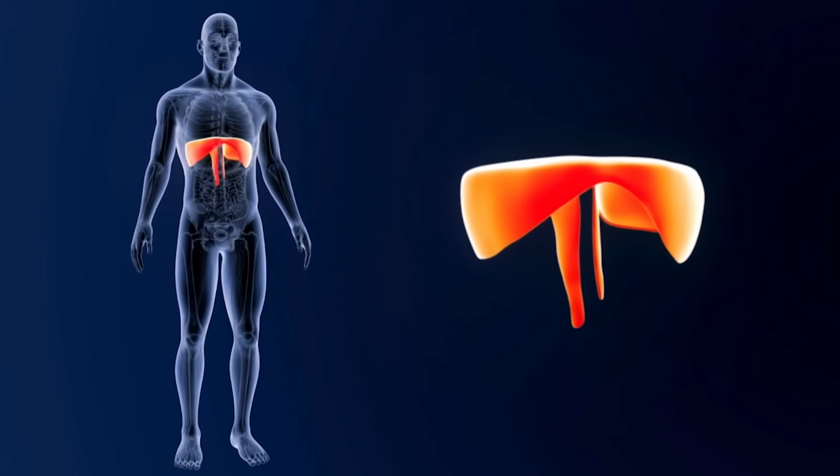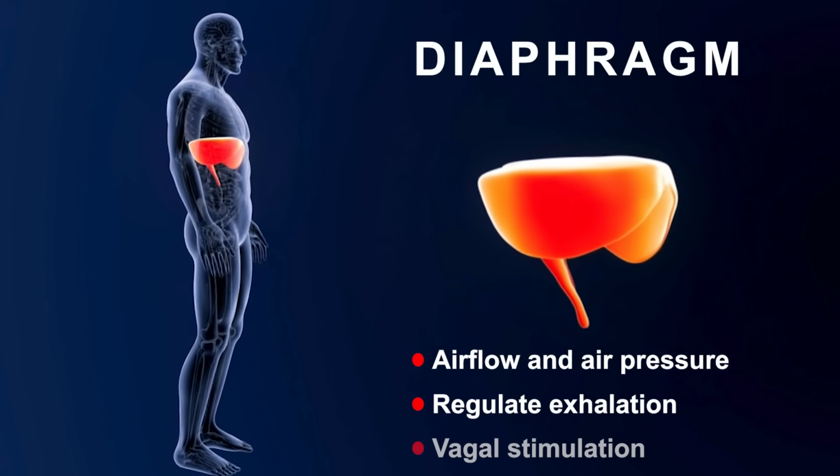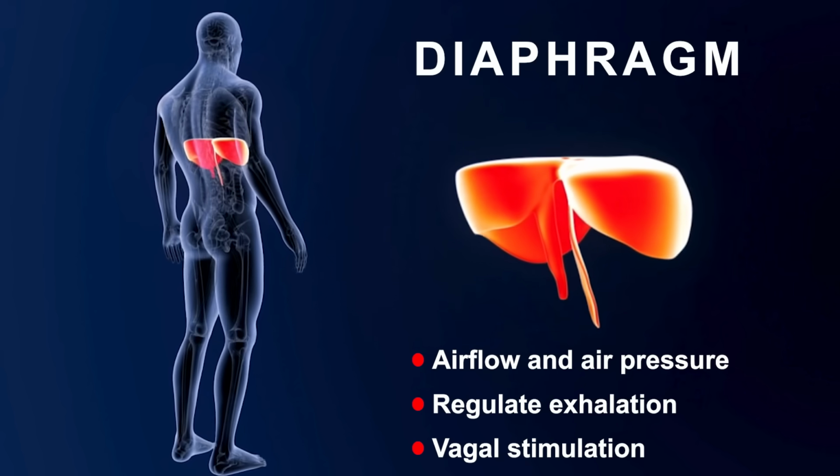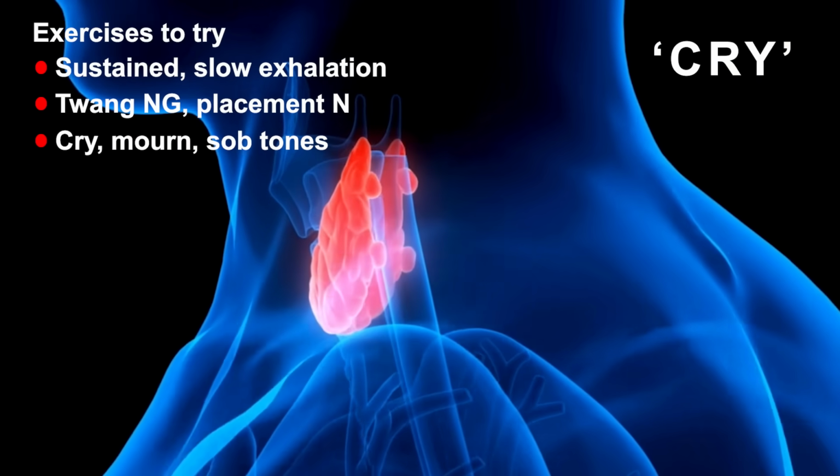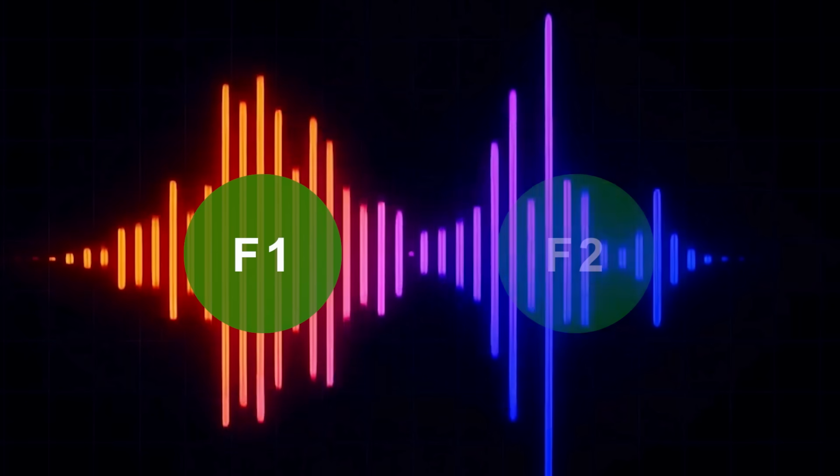The first step is to keep your diaphragm down and resisted, and add a slight cry or complaint in the sound to feel out, exercise, and train the CT muscle. The next step is your vowels and formants.